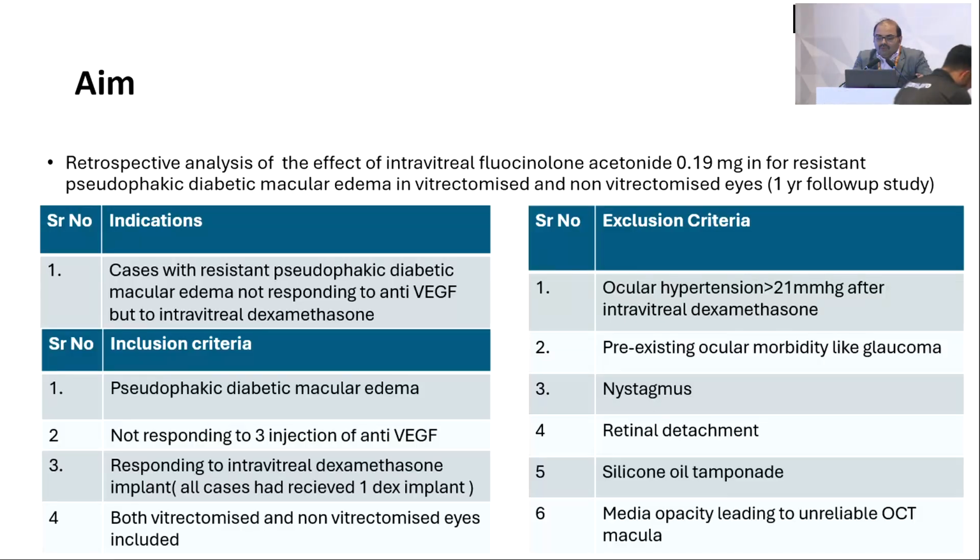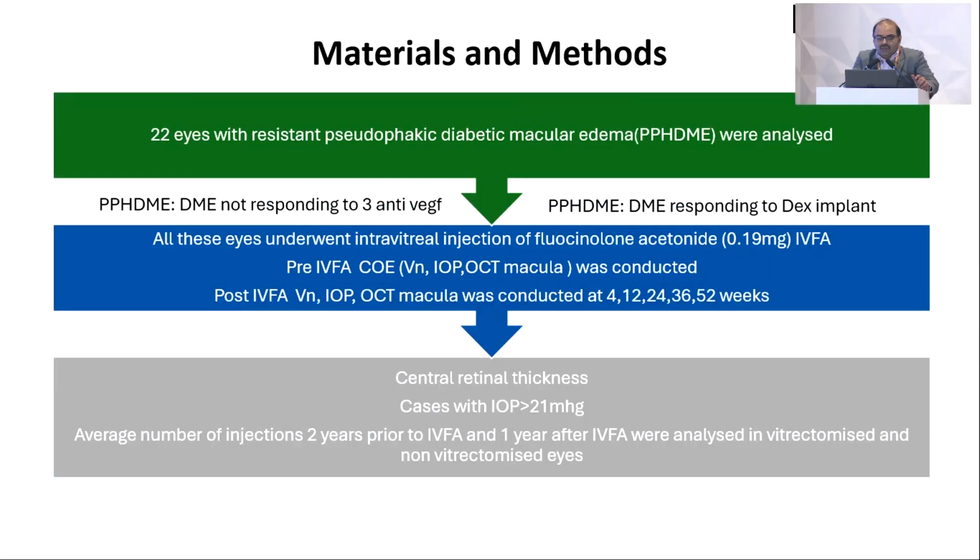We define resistant pseudophakic diabetic macular edema as patients who are not responding to 3 injections of anti-VEGF, who are responding to 1 intravitreal dexamethasone implant, because all cases had received 1 dex implant, and both vitrectomized and non-vitrectomized eyes were included. These are the exclusion criteria, similar to what was taken in the Paladin study as well as the Medisoft study. Nothing different. 22 eyes with resistant pseudophakic diabetic macular edema were analyzed.